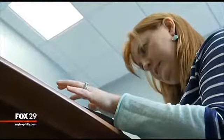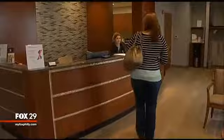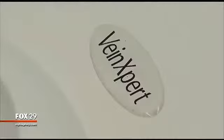But 36-year-old Jennifer Silkinson refused to pack on more makeup. She wanted them erased. Typical treatments? Too much downtime for this government contracting officer and mother of one. This is the Veinwave. A treatment using radio frequency to zap those small spider veins without going under the skin or injecting any solution inside the vessel.